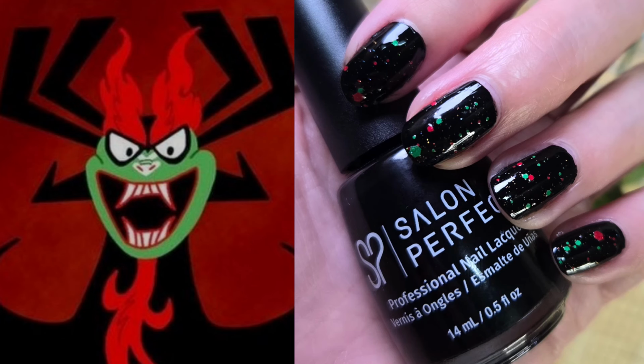For the next one, I am pretending that these two polishes are one polish, and I am calling it Aku, but the real names are Salon Perfect Oil Slick, and then I topped it with Deck the Halls. I've been doing a rewatch of the show, and Aku's face when he's in his, I guess, sorcerer form, because he's a shape-shifting sorcerer, is actually green. I thought that he was only red, black, and white, but he actually has quite a bit of green. And so I am saying that this is a cream with red and green matte glitters.